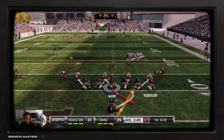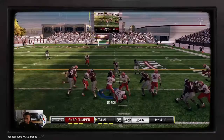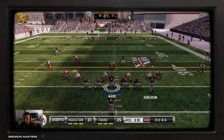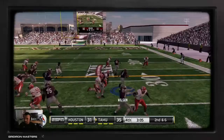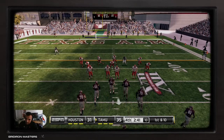Ward doesn't like what he sees. Takes it up the middle for a nice run. Roach gets about 4 yards on the play. From the 35-yard line. Second down. It out to about the 26. When you're running the ball for big chunks of yards like that, you've got something working. Let's keep on running it.